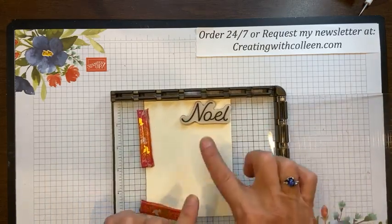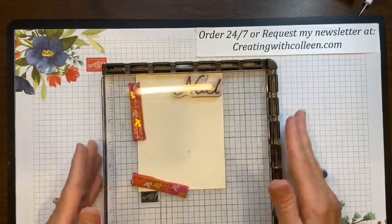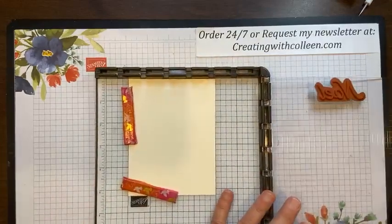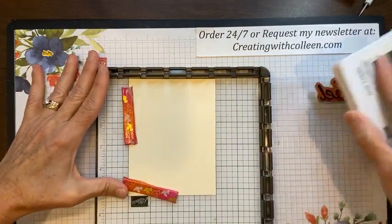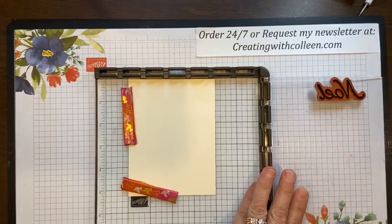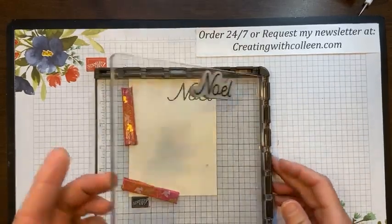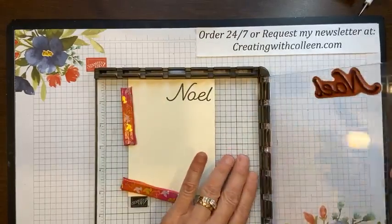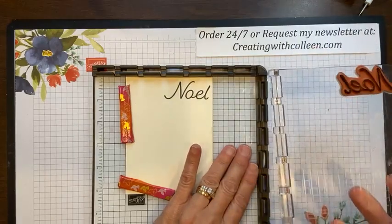Okay? And I put it on the paper where I want it, and then I'm going to close my little acrylic door. So then when I open this, I'm going to take the Evening Evergreen ink, and I'm going to stamp once, just push lightly. I'll pull that up, and what's great about ours that the other positioning tools cannot do, our plates come out.